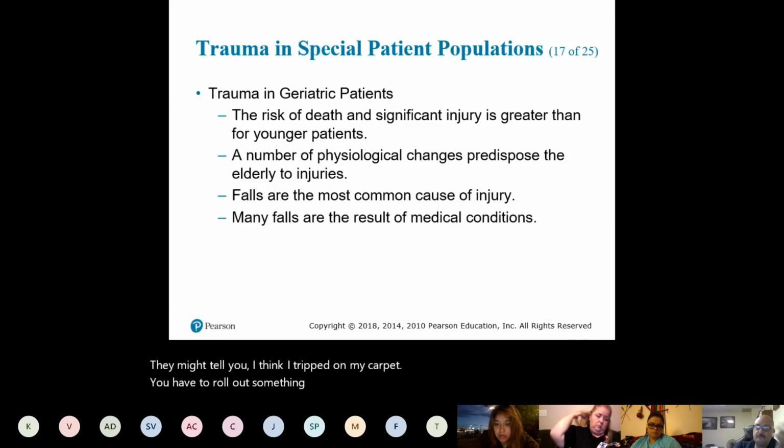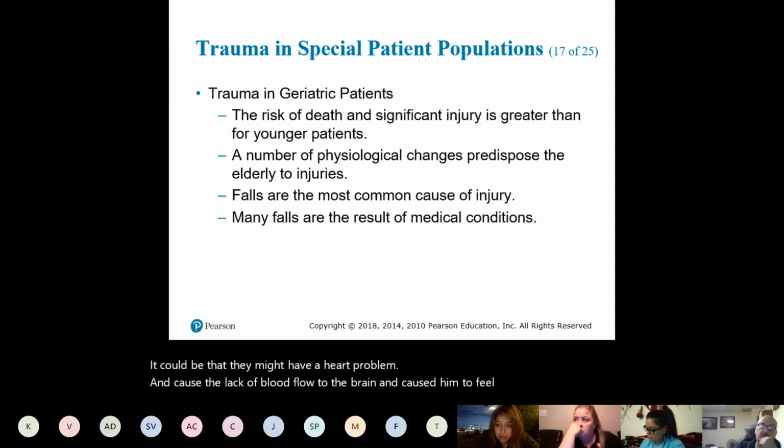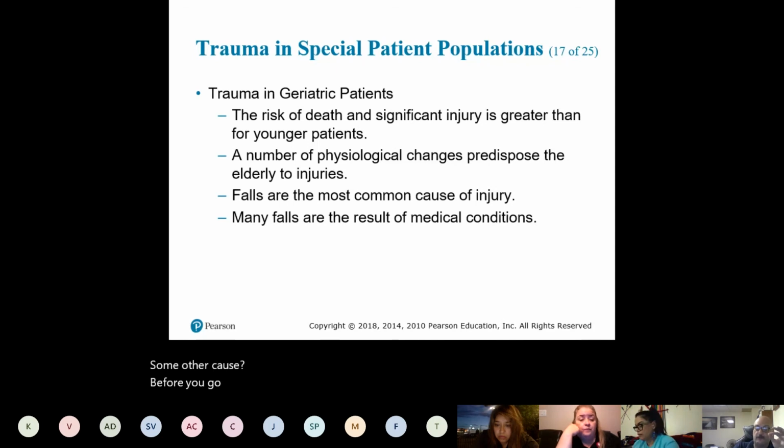Always ask them. Best question to ask them is, were you feeling weak or dizzy prior to your fall? It could be that they might have a heart problem and caused a lack of blood flow to the brain and caused them to feel faint, and that's what caused them to fall. So you always want to rule out some other cause before you go down the mechanical fall path.